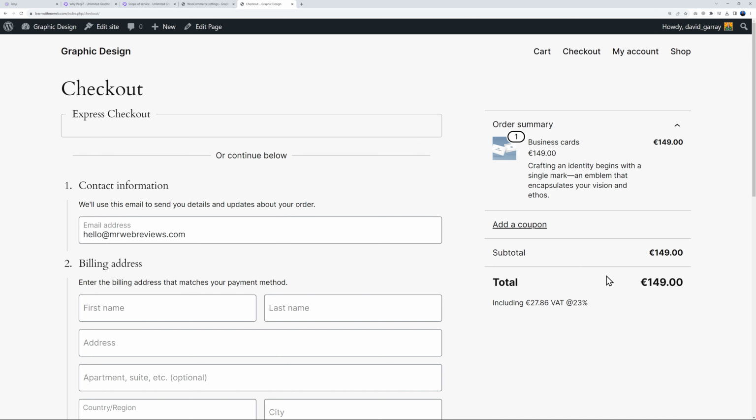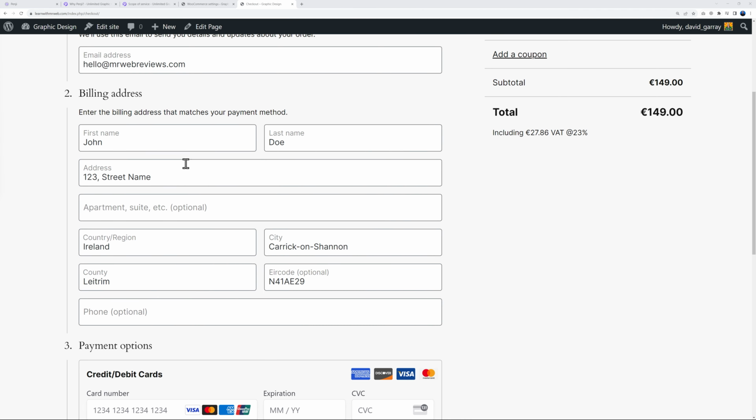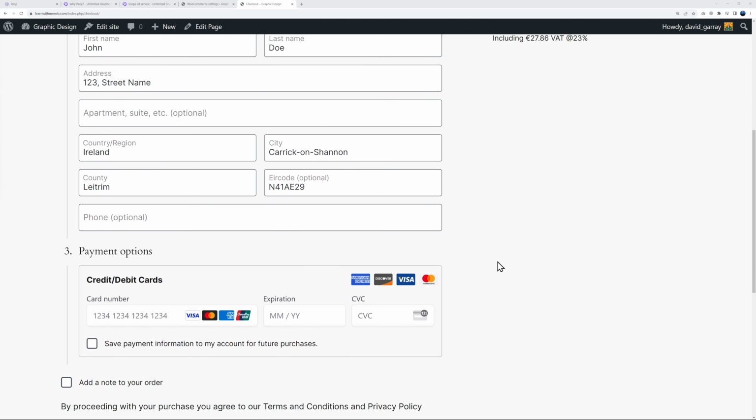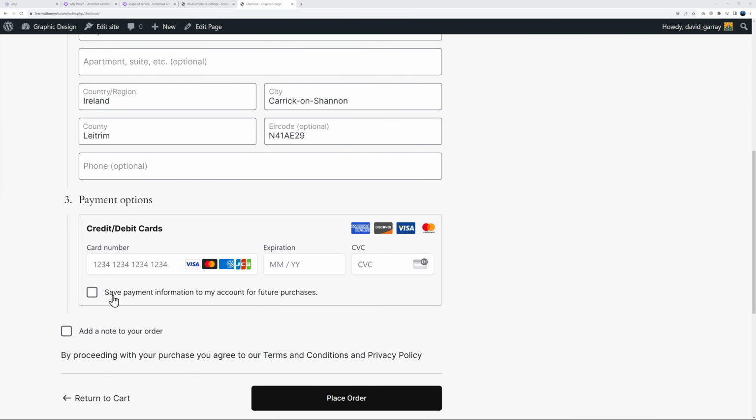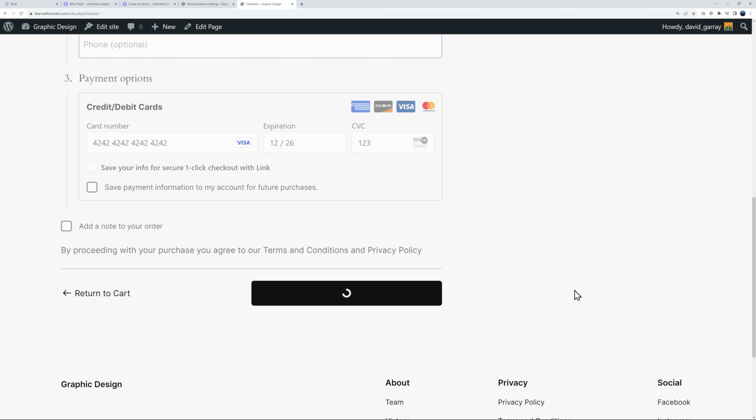So let's click on this, and let's fill out our details. So there you go, perhaps something like this, maybe John Doe living somewhere in Ireland wants to place an order, and now we have the debit and credit card details. So since we installed Stripe, we can use 4242424242, any expiration date and any CVC code. So this is basically a test card that they have in place, so we can actually test the platform altogether. So let me enter this quickly. So there you go, and now we can place our order.